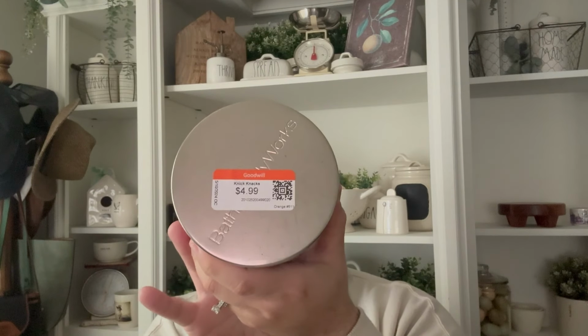So this was $4.99. And this is the scent. It is Cherry Frost, Juicy Cherry, Frosted Black Plum, Creamy Tonka, Juniper Berry with Essential Oils. So this smells so nice. I absolutely love the smell, you guys. I cannot wait to light this up.